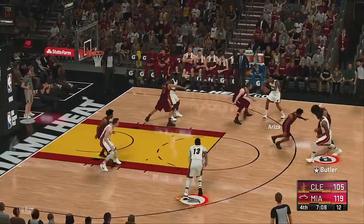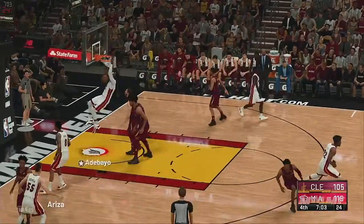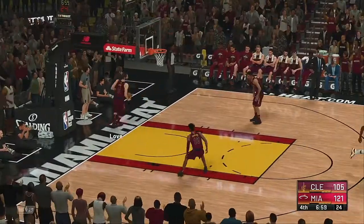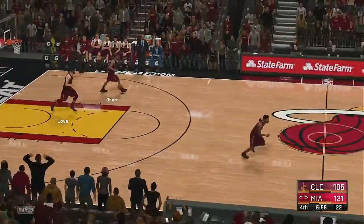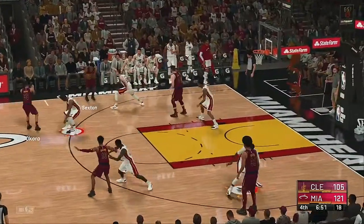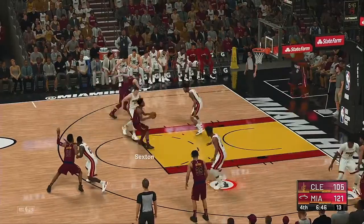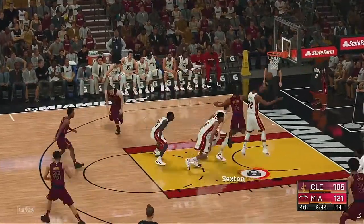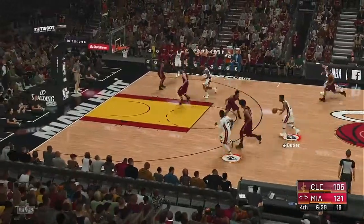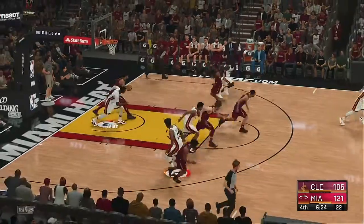And they double up Butler. To the Adebayo, and emphatic LU jam. Love how Ariza just took his time on that delivery. The Cavaliers trail by 16. Okoro passes to Sexton. That might not be the shot they want him taking, even with the D backing off. Butler dishes to Ariza. No good, shot missing.